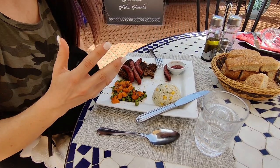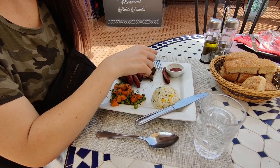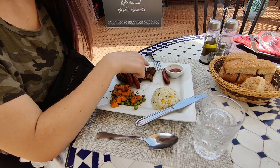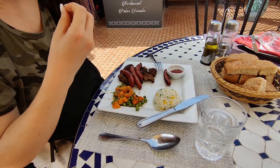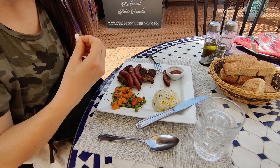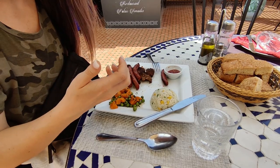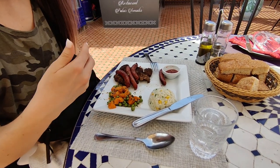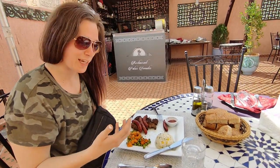Spices, I don't even know what they are, but they just taste amazing. I think this is a minced lamb sausage, and this is just ground beef, but whatever flavors they're using in it, I can't even describe how incredible all of this food tastes. And this salad is actually not hot, it's cold, but it tastes so refreshing, which to me, I think of peas and carrots as a roast. So they've done it in a different way, and it's just so interesting.